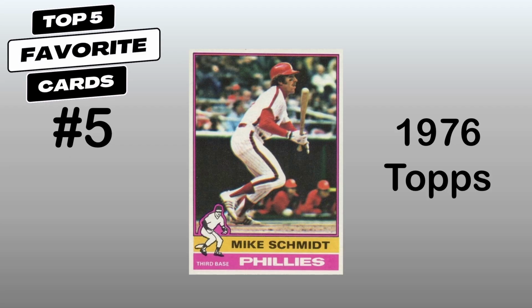And when I'm done with my top 5 list here, I'm going to show off that 1976 Topps card, and you can see all the different flaws and creases in it, but it still has some good memories for me. So that's why I placed that card at the number 5 spot.